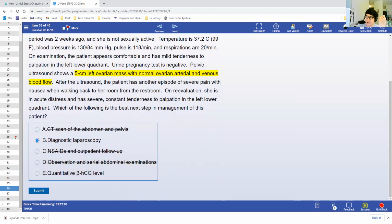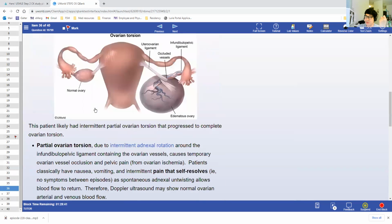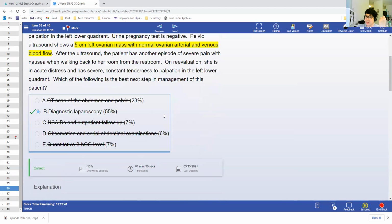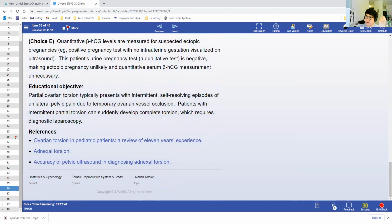Quantitative beta HCG? No, you already know that she has a negative pregnancy test, so there's no point in doing a quantitative test. So the answer is partial ovarian torsion. You would treat with a diagnostic laparoscopy. Partial ovarian torsion typically presents with intermittent self-resolving episodes of unilateral pelvic pain due to temporary ovarian vessel occlusion.